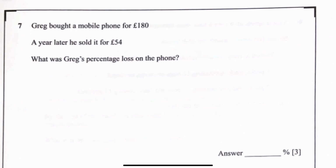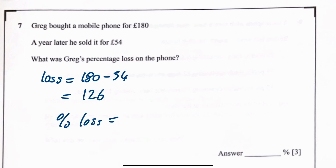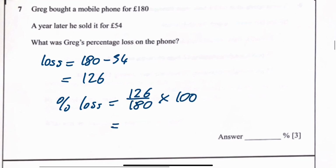Okay, next one says, Greg bought a mobile phone for £180. A year later, he sold it for £54. What was his percentage loss? So the loss, first of all, is 180 minus 54. That's what he's lost, a massive £126. So percentage loss is your loss divided by the original, which is 180, and then times 100. And then if you do that, you will get 70%.